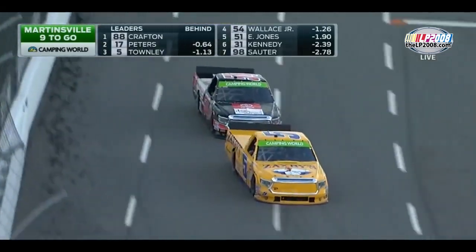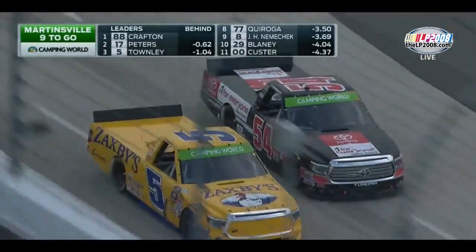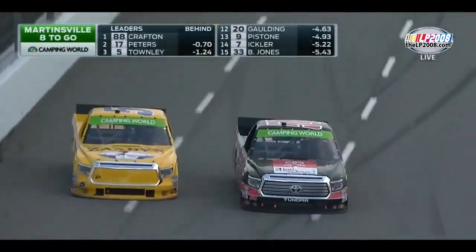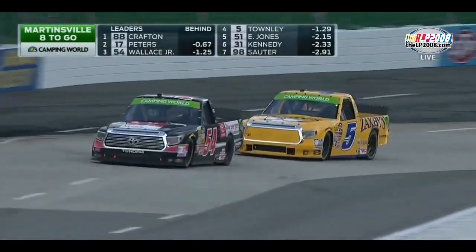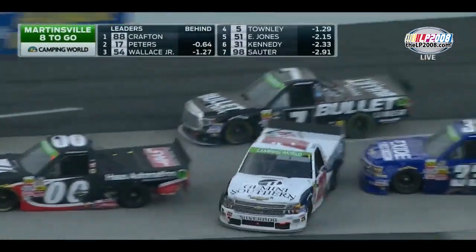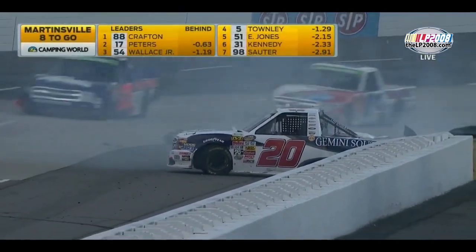John West Townley just in front of Darrell Wallace Jr., trying to hold on to 3rd. Darrell Wallace Jr. trying to take it away. Moves to the inside. Nice little bump square in the back of that 5 truck, giving Bubba the advantage. I wonder if Bubba got loose or something, trying to chase down Matt Crafton, because he had some space on the trucks behind him. Next thing you know, he's sideways. And that truck looks, oh, Gray Gaulding gets turned around. Gaulding goes around into the inside wall, and it brings out the caution.